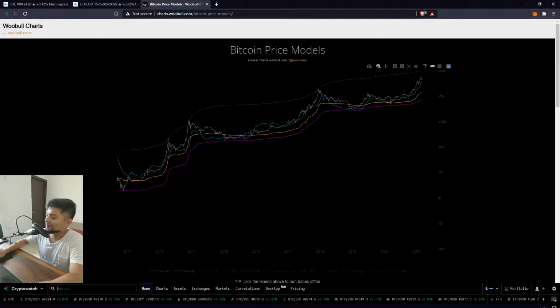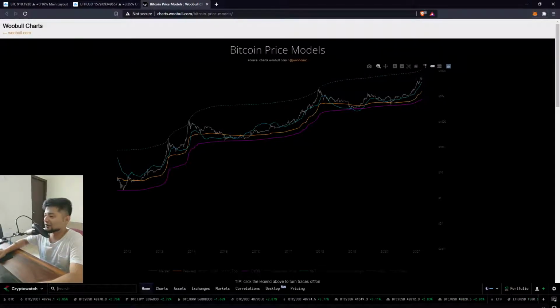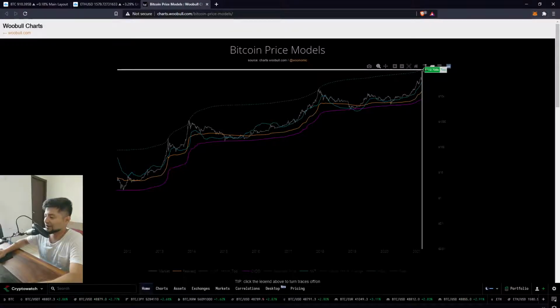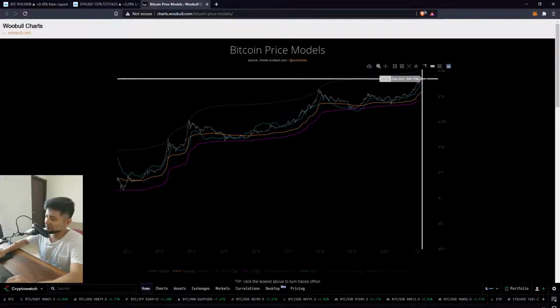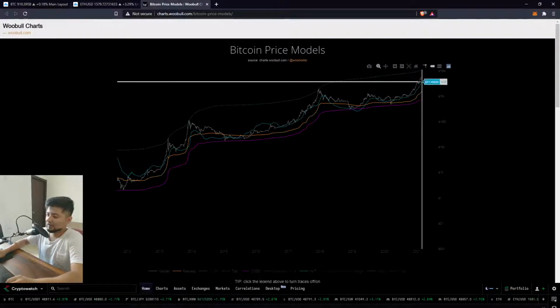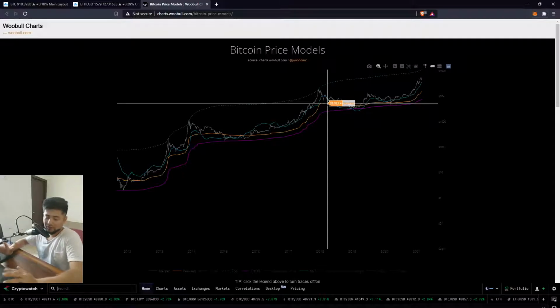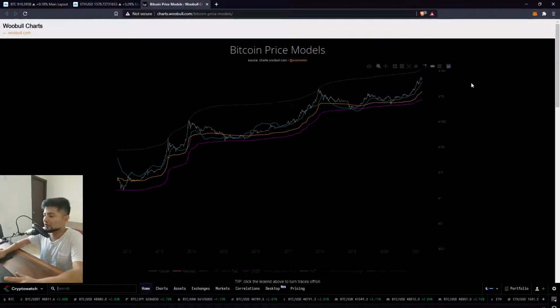So anyways, you can see how nicely these tops are being pinpointed. And for the current cycle top, it's hovering around 112k, guys, 112 to 120k. So if we constantly trend to the upside right now, 112k is going to be your interim top, like a midterm top for the price action.